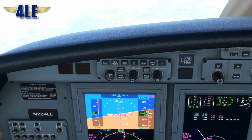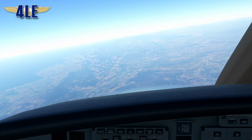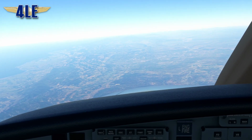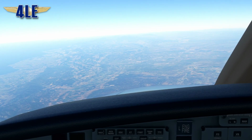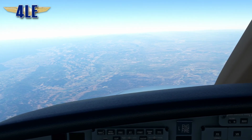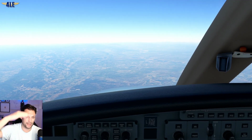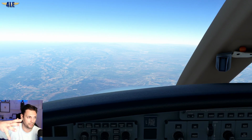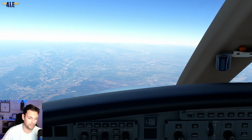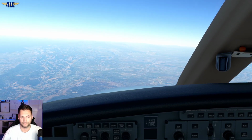A number of reasons. Guaranteed coverage. So we're within the coverage time. That's the number one reason why I prefer Pilot Edge. The number two reason is that it's one-to-one. VATSIM uses a top-down method of frequency, so you've got center. If only center is online, you're talking to center. If a tower or ground is online, you can talk to them.